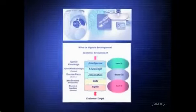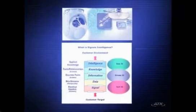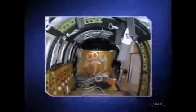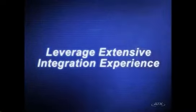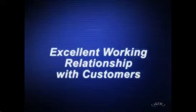Regardless of sensor, whether it's EO, IR, radar, or signals intelligence, ATK's expertise in engineering and program management consistently completes projects on time, within budget, and with world-class performance. Our professional engineering staff takes a requirement from concept to design to manufacturing and integration through flight test and certification, and finally all the way to return to service for the customer. ATK's enviable history of value-added services and extensive integration experience is directly applied across various platforms and systems while maintaining excellent relationships with its customers.